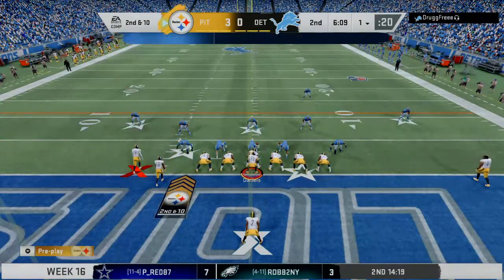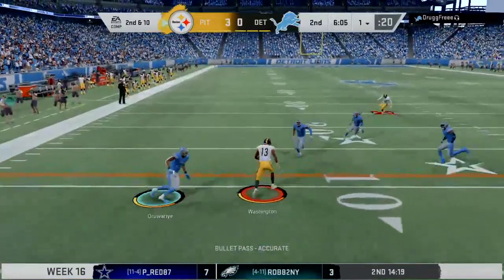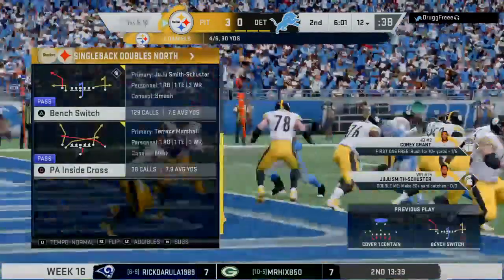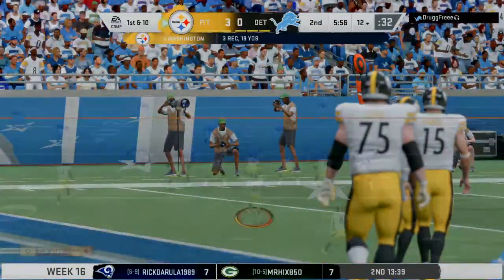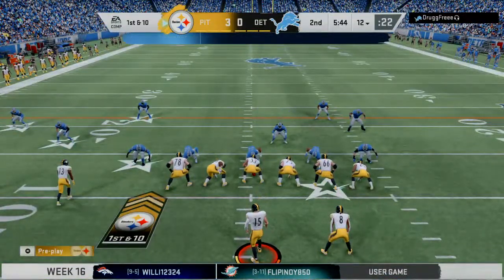We'll see. Set to throw from his end zone. Daniels. Washington's got it. And he's able to get this across the 10 before being taken down. A Steeler first down on the pickup of 11 yards. So a little more space to operate now. 1st and 10 from right around the 12.